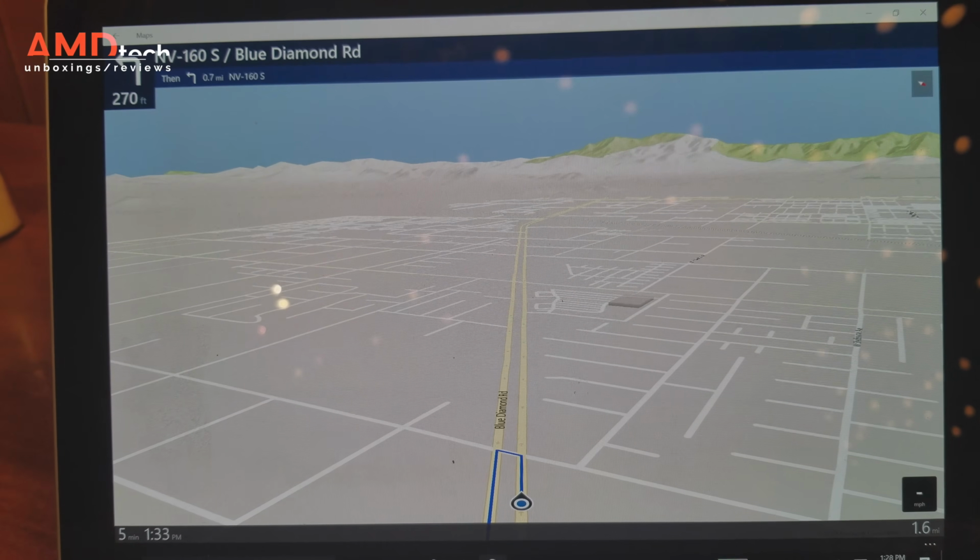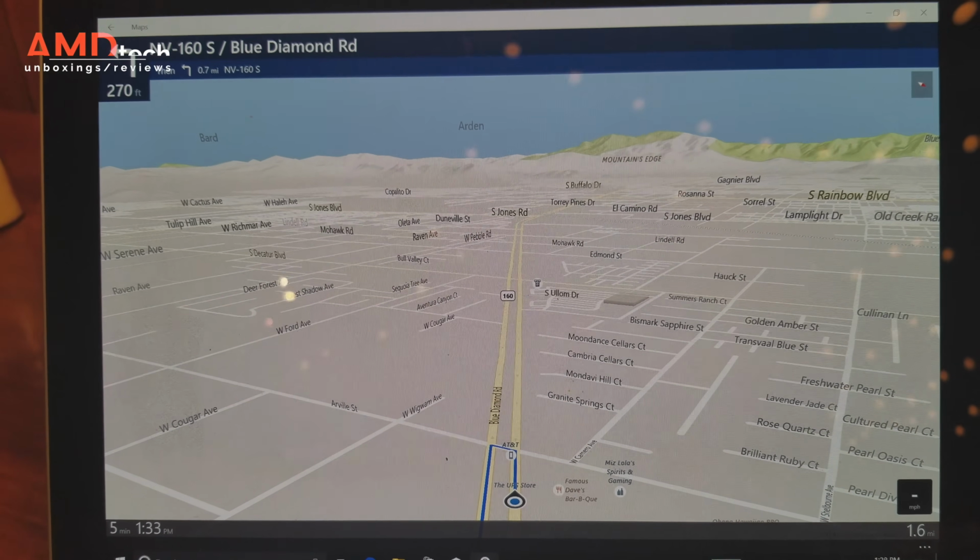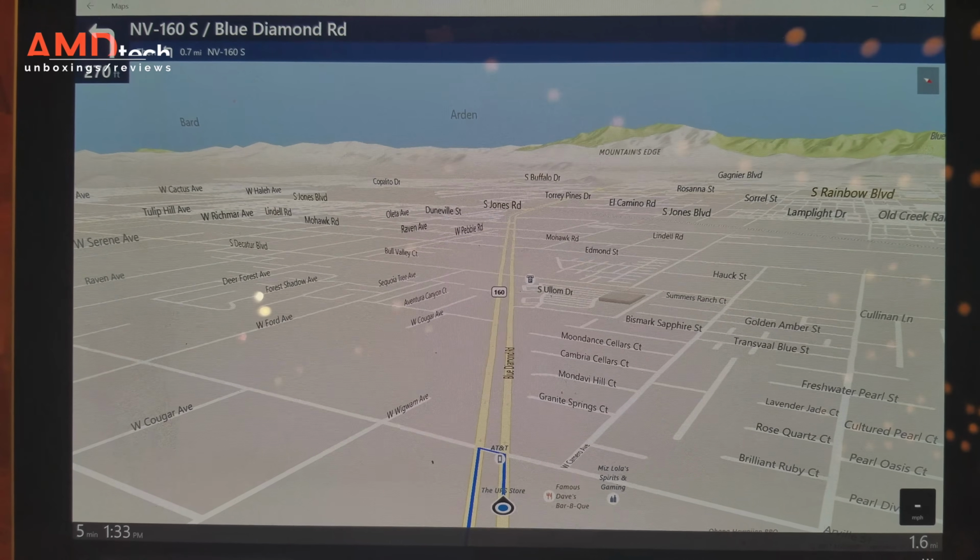Here we go. After 300 feet, turn left onto Nevada 160 South Blue Diamond Road.